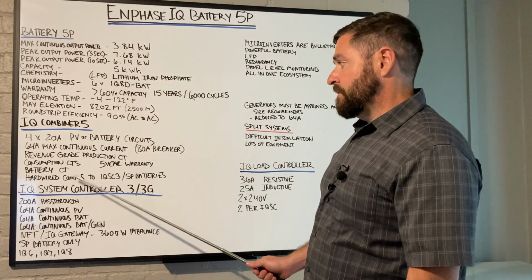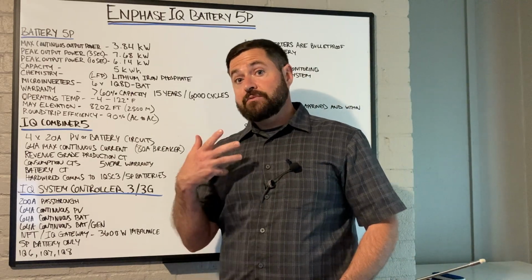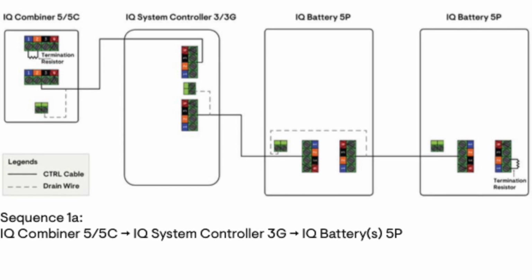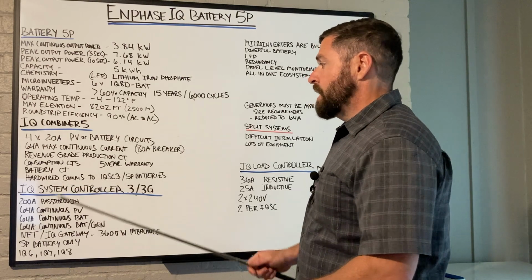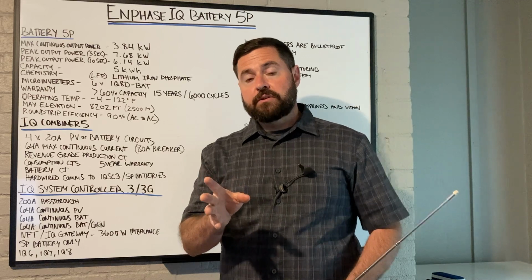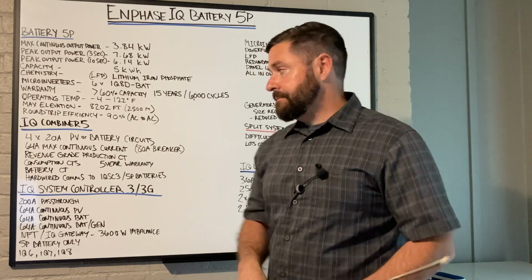So this new third gen version has hardwired comms. Now that is one more chance of human error, because if you don't hardwire them correctly, obviously you're not going to get communications. But when installed correctly, that's going to give you a nice, quick, reliable form of communication that can travel much longer than 50 feet.